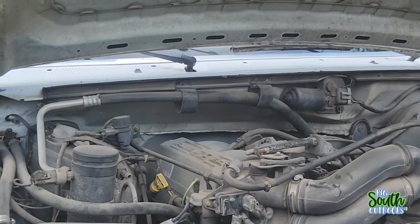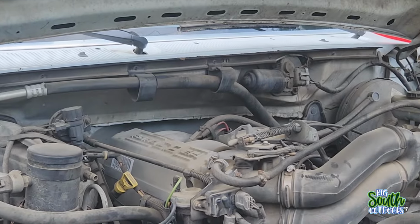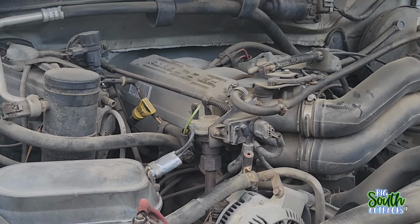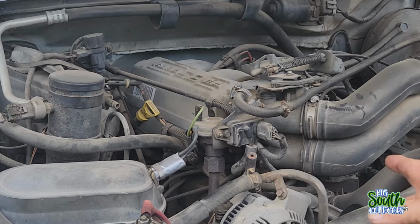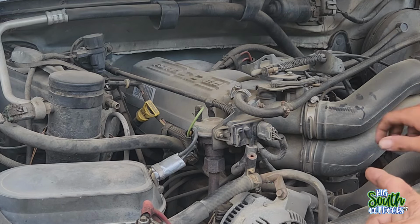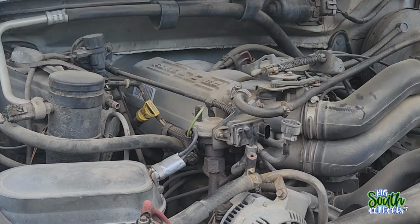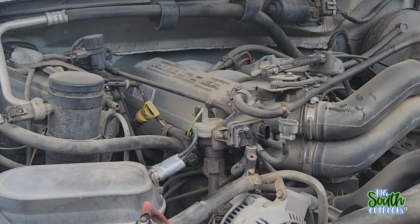Let me get you over here where you can see what we're doing. All right, there we go. Go ahead and unplug that gently. This? Yeah. Unplug it. Now, let's see what socket fits that thing.